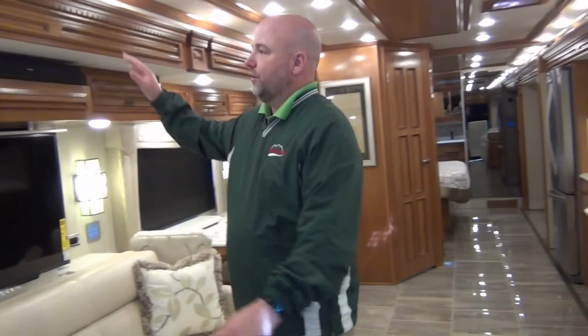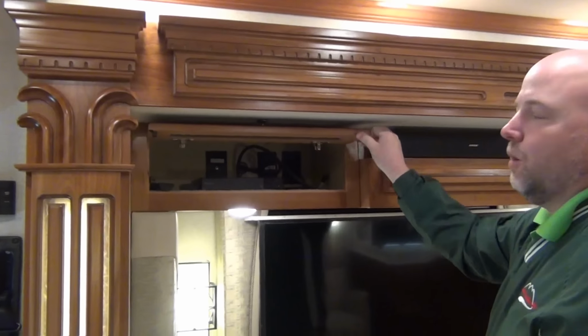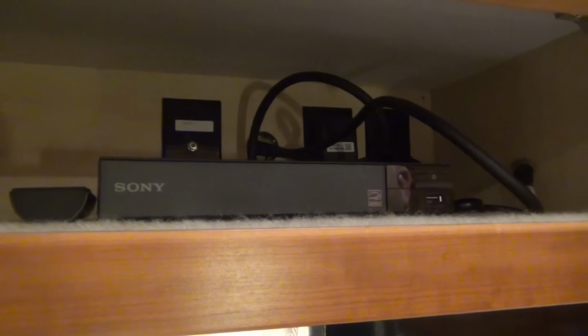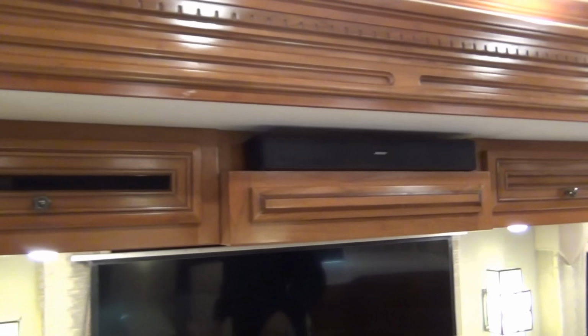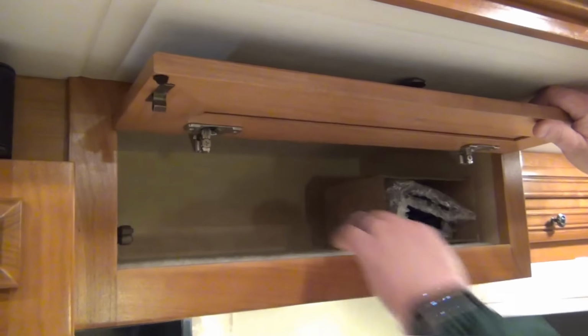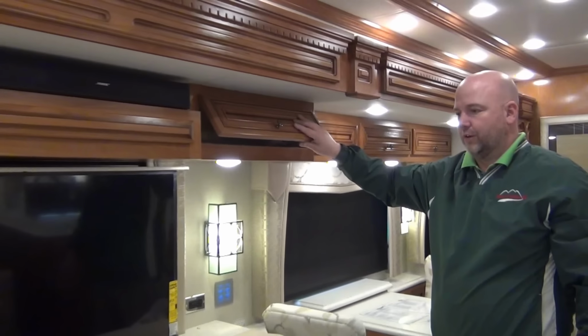All right, on the opposite side over here, notice we have a little glass window in that cabinet. Well, that's so our remote control electric eye will talk to the DVD player in there. And if you do add a satellite receiver to this equation, your satellite remote will work through there as well. Your Bose soundbar can be Bluetooth to your favorite device, like your phone. Okay. And then we actually have a nice carpeted cabinet next door for additional storage.